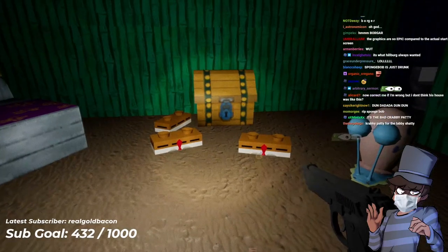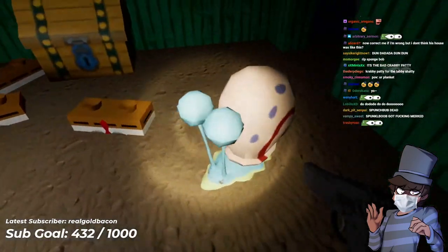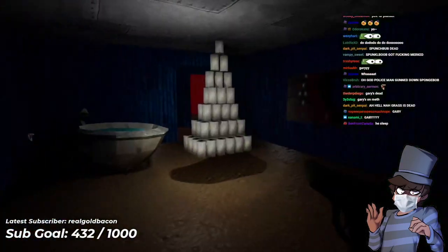His SquarePants are on the floor. But there's a Krabby Patty right here. There we go, it works. Gary, are you okay? What's it? I guess I'm just gonna have to go through.